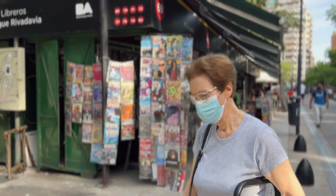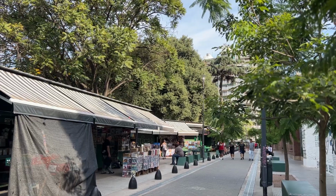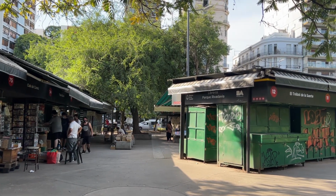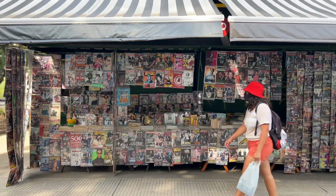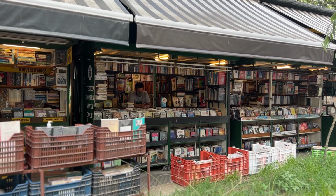So if you are looking for a book, another place to go is the Rivadavia Book Fair. It is on the east side of the Parque Rivadavia, in the neighborhood of like Almagro and Caballito. Basically, there are tons of kiosks all in one area along this path, and each kiosk is individually owned. So when the feria opens, it's not like everything is open. Each individual owner has the choice of when he or she wants to open.